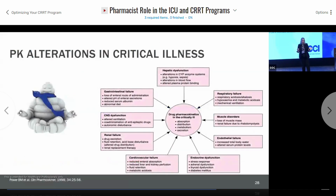And the next thing we want to understand is, okay, what alterations do I expect in this patient? We've been talking about volume overload the last 2 days. A lot of these CRRT patients get CRRT because of volume. There's a lot of problematic things that happen with PK changes in our ICU patients. I don't have time to go into all of that, but specifically related to volume overload, we know this changes the way our medications behave in the body.